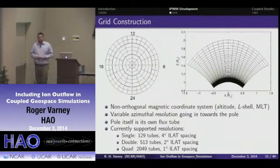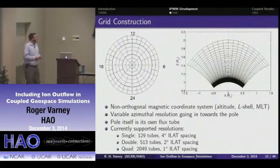The grid is a non-orthogonal magnetic grid. So my grid lines are surfaces of constant altitude, constant L shell, and magnetic local time. I use variable azimuthal resolution going in towards the pole, so I periodically coarsen it as I go inwards to avoid having excessive resolution right at the pole. The pole itself is its own flux tube to avoid the singularity at that point in the grid.